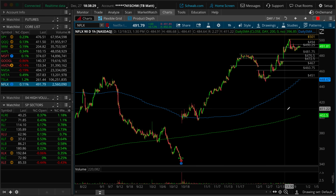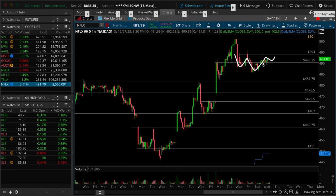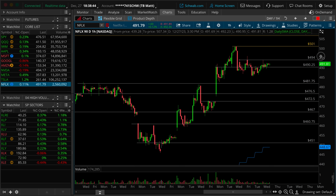Last but certainly not least is Netflix, and then I have 3 trade ideas and you're on your merry way. We've got an early episode today. Here's an inverted head and shoulders. It's kind of pie in the sky, but if you can clear 494, looking for a move in the upward direction, 501 is the bottom of the remainder of the overhead gap, which closes at 506.60.